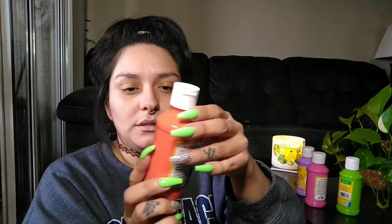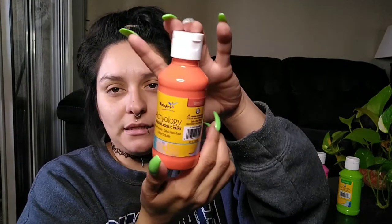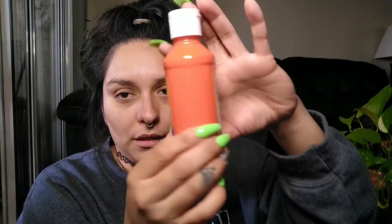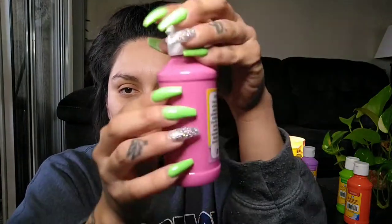And these are just premium acrylic paint. It says that they're multi-purpose, safe and non-toxic, and water-soluble. And then this is in the color vermilion. Kind of looks like an orangish red, but I had to get that too. And then I got magenta. So pretty. Oh yeah, and then I got black.